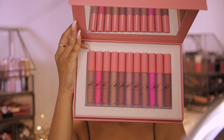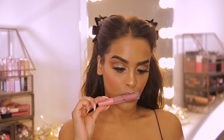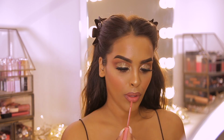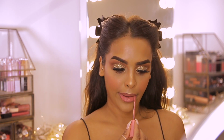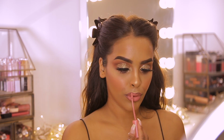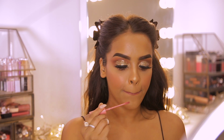Next, I'm going to move on to H&B Cosmetics. Holly sent her lip glosses and matte lips to me, and I was so excited to be using it. I think I used Bad B here. I'm pretty sure it's Bad B, but I'll double check it and leave it down below as well. And I'm going to be popping this on.